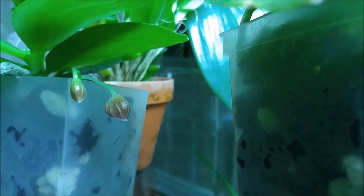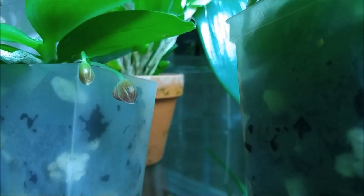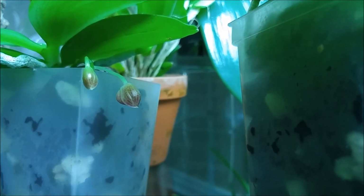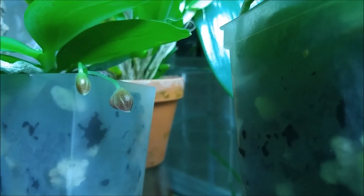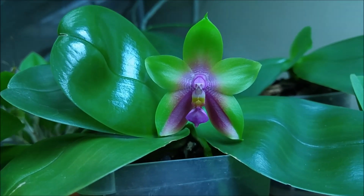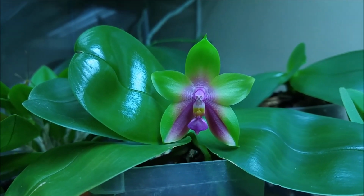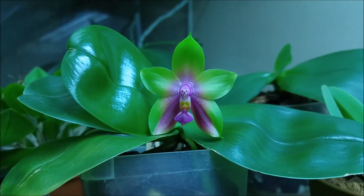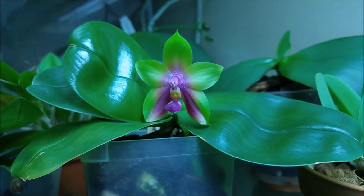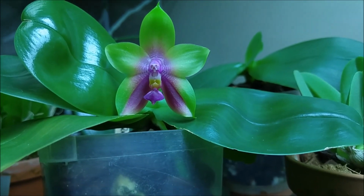So I thought maybe Javanica would be first because it looked so plump that I thought, oh, it should open today. But see, it's still closed. And LD Bear Queen actually won this race. So I think it's very pretty and I like the shape.